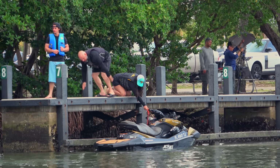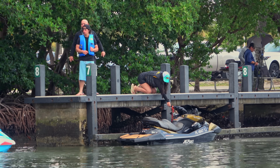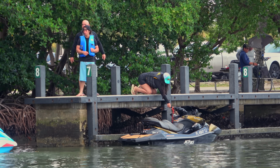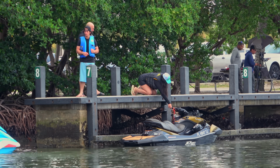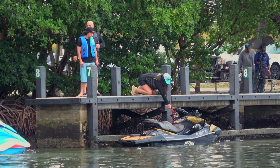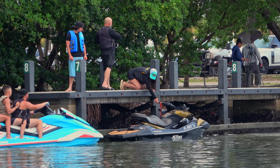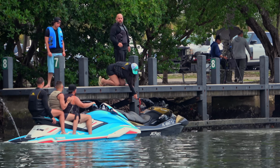But now she's having to lean over to hold the ski because there's no line on the ski. And he's telling the second ski to go around them and cut to the front. As Mama is just stuck sitting here, bent over the side of the dock now, holding the ski in place.